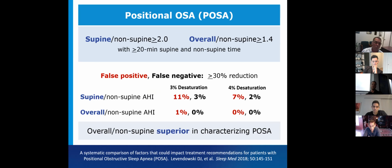That is, patients will be identified with positional sleep apnea, but you will not achieve a 30% reduction by keeping them off their back. And it also led to 3% false negatives in that it says that they don't have positional sleep apnea, whereby if you just kept them off their back, you would see a 30% reduction. And this is at the 3% DSAT. You can see the overall by non-supine is far superior if the goal is to identify those people that if I keep them off their back, I'll see an important reduction in the overall AHI.